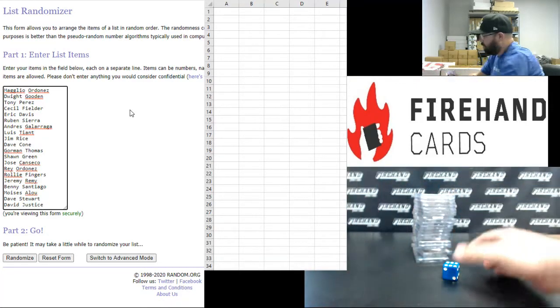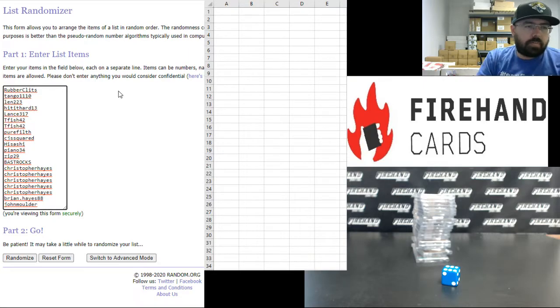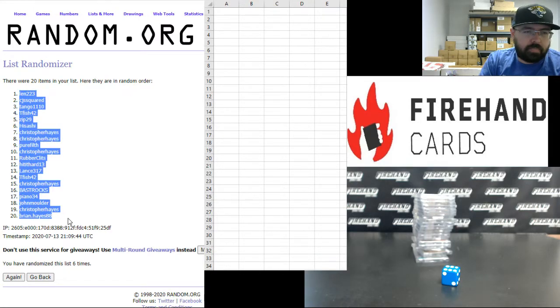All right, guys, all the names are popped in, 6 times on the draw. Start with our participants. Robert Klitz up top, John Mulder at the bottom. Here we go. 1, 2, 3, 4, 5, 6. All right, Len up top, Brian Hayes at the bottom.